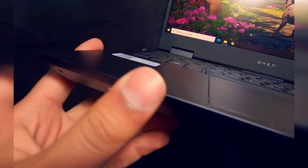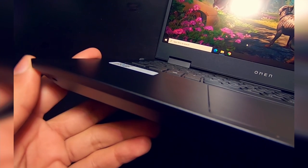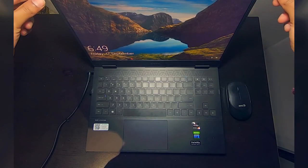from 0 to 100%. Next, the edge of the laptop is sharp and you start to notice it when resting for a long period of time. The chassis is prone to grease and it leaves a lot of fingerprints and grease.